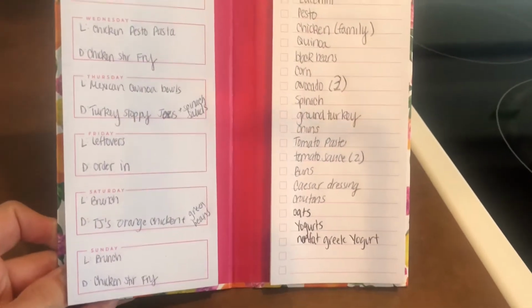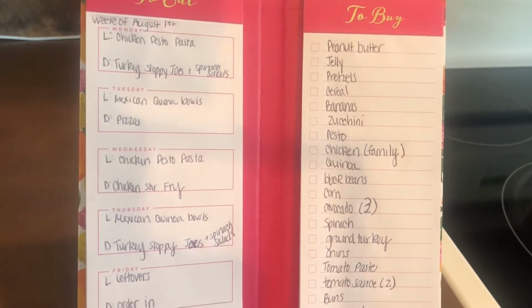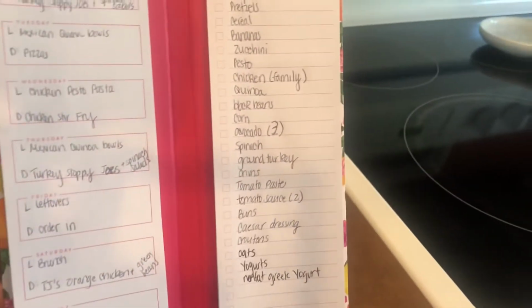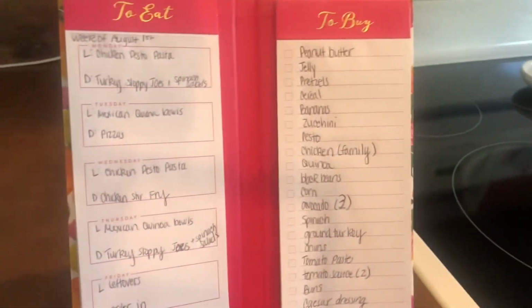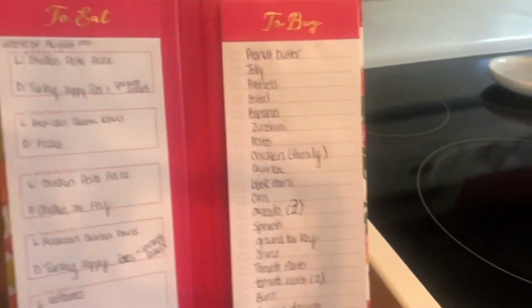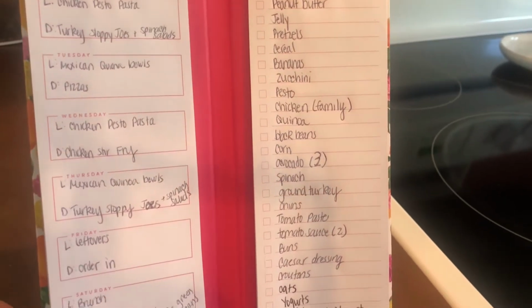This really helped me when I was trying to narrow down ingredients that I'm going to need for these specific meals, as well as just a few snack items and staple pantry items. I found that I was very easily able to transfer items from the meals to the buy list, where no miscellaneous items landed on the list.